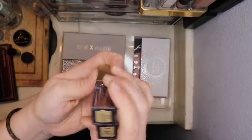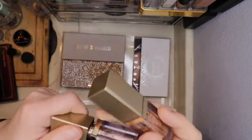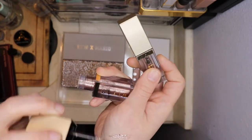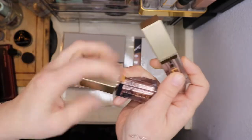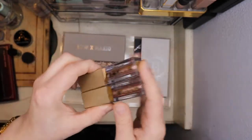This was Smoldering Satin and Wanderlust. Wanderlust is 100% a shade I would repurchase. I kind of feel the same way about this, but I know I can get the same thing with other things in my makeup. So these I'm going to actually throw away.